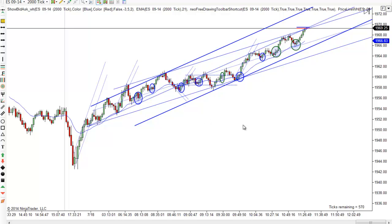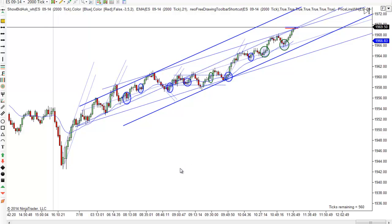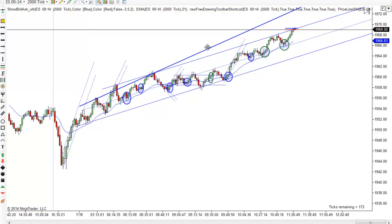I'll explain that. The darker lines that you see, the darker channel with the darker midline, that's what I originally had this morning. That's what I was trading off of. But as we got a little more price action, I reevaluated it. This shows you don't have to get it exactly right, but you have to be close, and you can see both of them tend to fit. But let me remove this one so that you can see the one that I believe is the proper one.